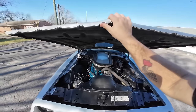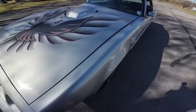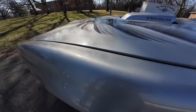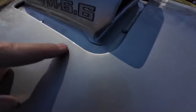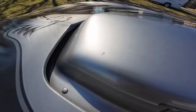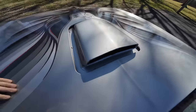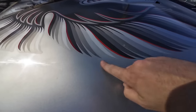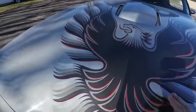Coming on down with the hood. It is bent a little bit there in the middle. Somebody yanked down on it too hard and bent the hood. You can see the crease on the side. You got some cracks right here. Chips. Little spots on these graphics. Spot there.